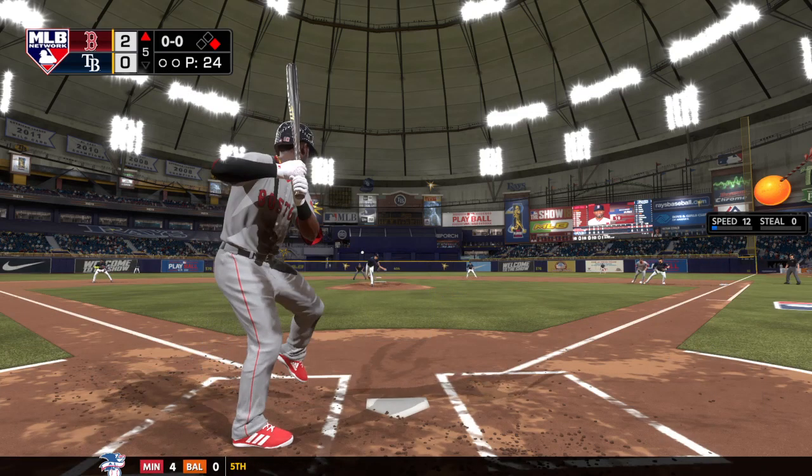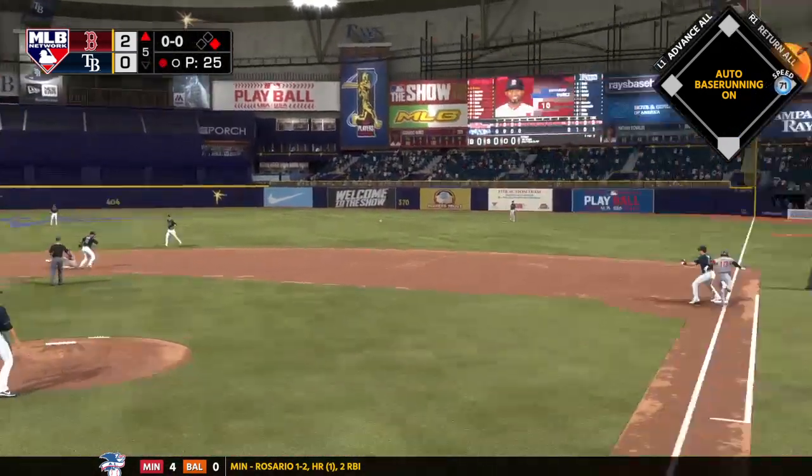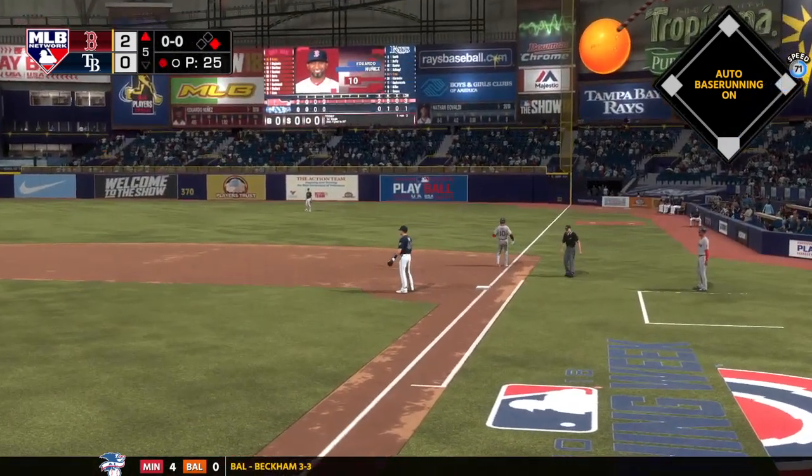From the stretch, here's the pitch. Hit back up the middle. He's got it. Throw on to second, so they'll get the lead man, and that's all.